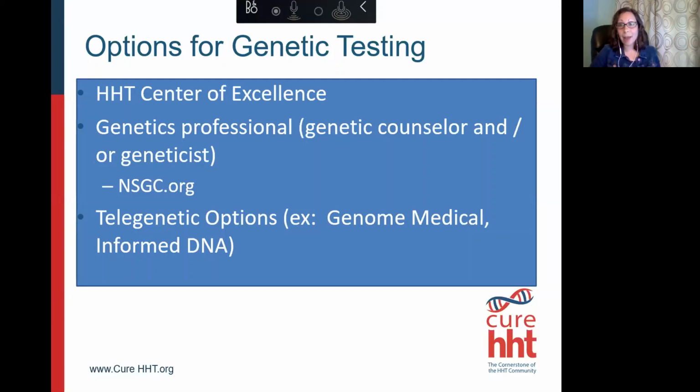And then there are some telehealth or telegenetic options now. Genome Medical is a company that has physicians and genetic counselors on staff that can order genetic testing for you via a telehealth appointment. Informed DNA has trained genetic counselors who can provide genetic counseling to you and talk through the different genetic testing options, and usually works with a primary care provider or a specialist that you've already seen to help order the genetic testing. And there are lots of telehealth, telegenetic options becoming available all the time. So these are just a couple of examples.